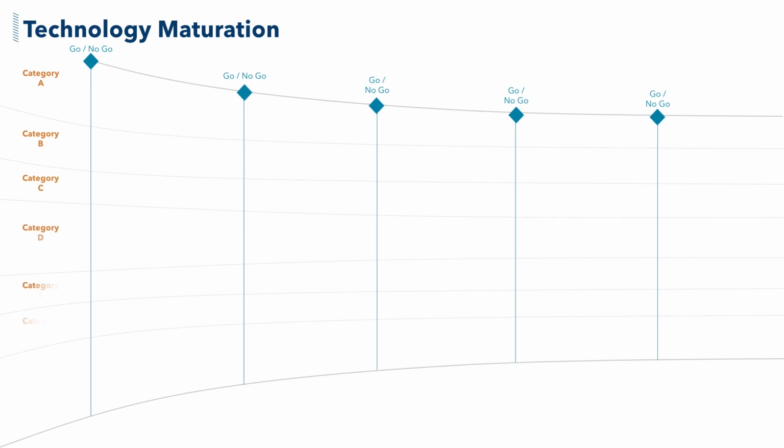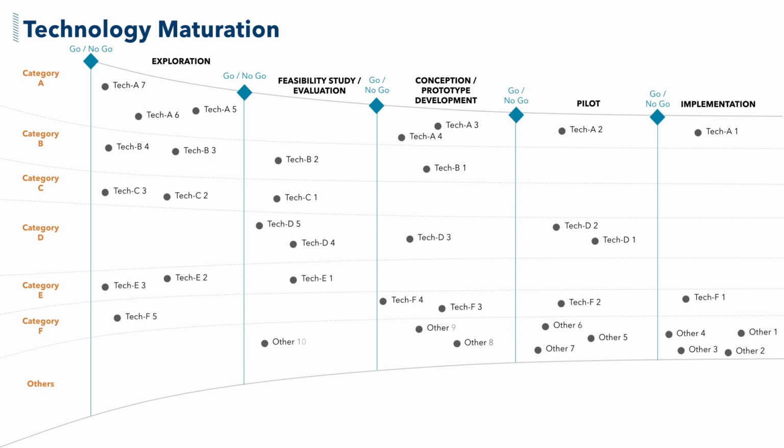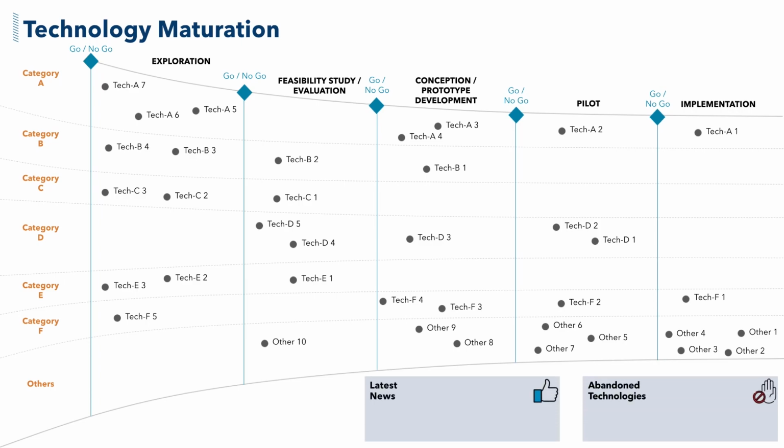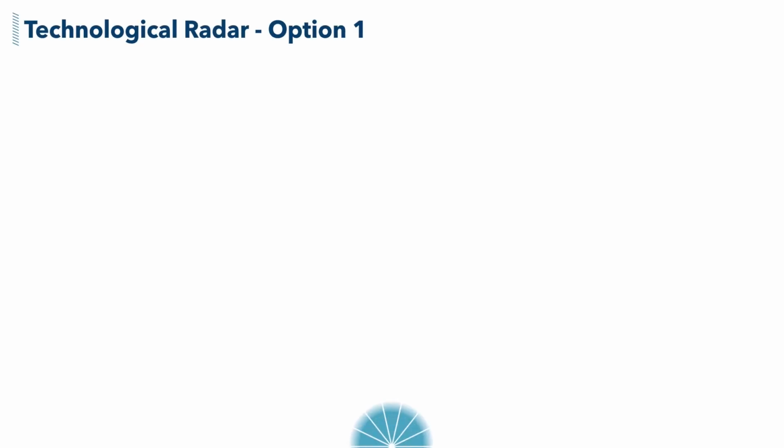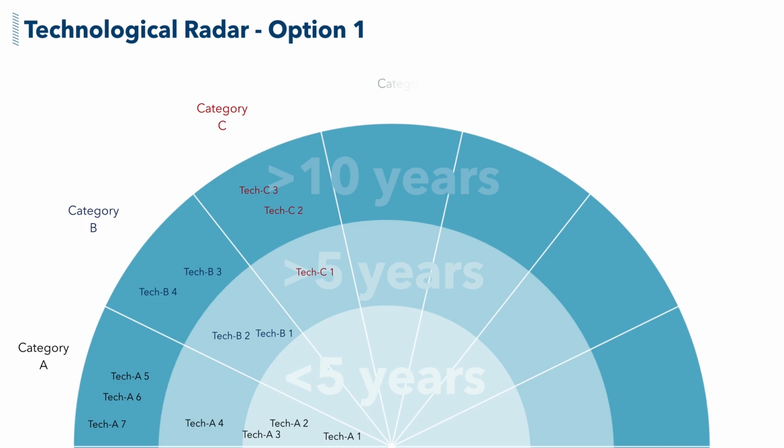On the left side, you will enter the technology categories which really depend on your industry sector, and then you will place the technologies according to where you believe they are in your pipeline maturation. At the bottom right, you can enter any updates or abandoned technologies if you decide to use it as a living document. The technology radar is another tool to map the various technologies segmented into categories. Additionally, the radar indicates the time horizon before the technology will have matured enough and can be implemented into an offering.